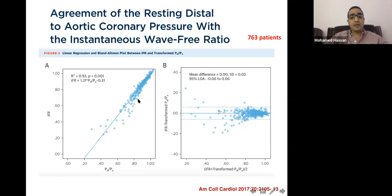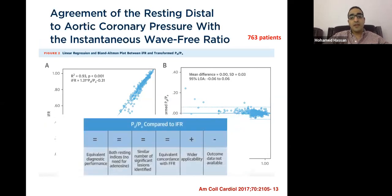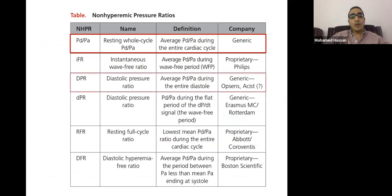And here, this is a study which really showed very good agreement of this ratio, the distal to aortic coronary pressure ratio, with iFR, but there is no outcome data available to support this. We also have the DPR, and now in Egypt, we have a new wire, the OptoWire from Opsens, which uses fiber optic technology.